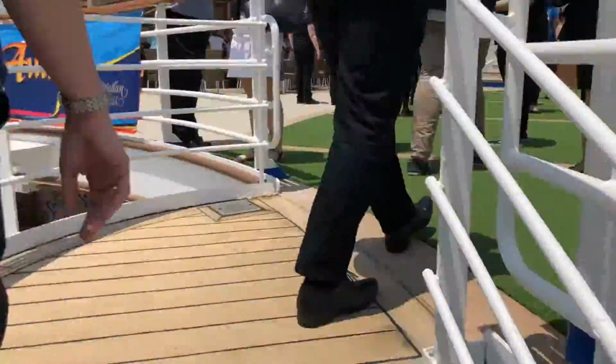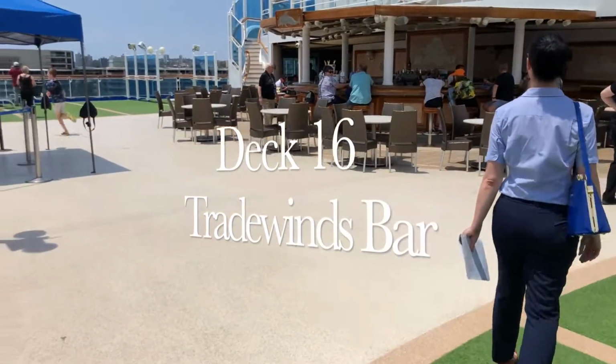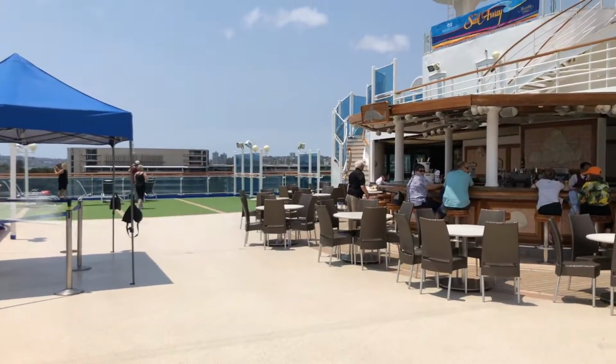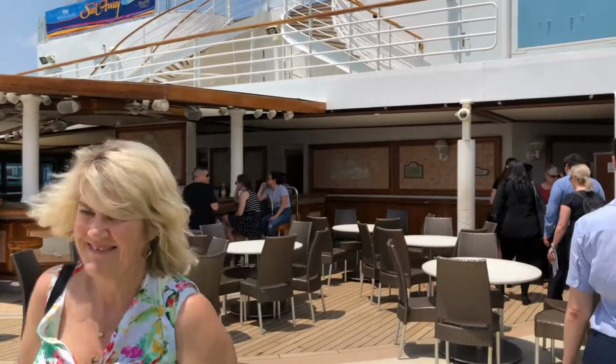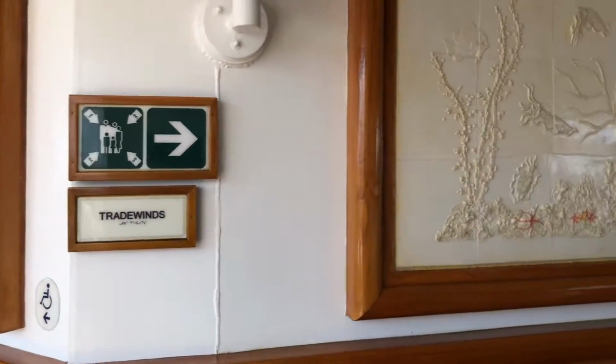Up to deck 16 and we come across Tradewinds Bar. So this is a nice bar as it's positioned above the pool deck, and you can spend a nice day there enjoying the vibe and having a few drinks.